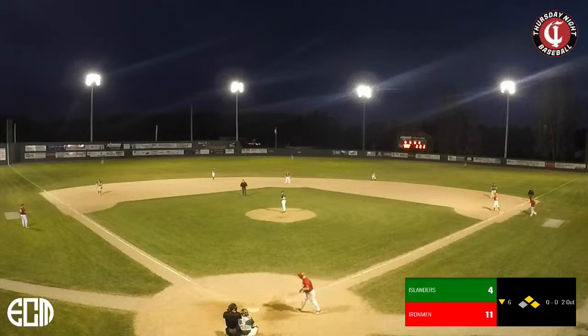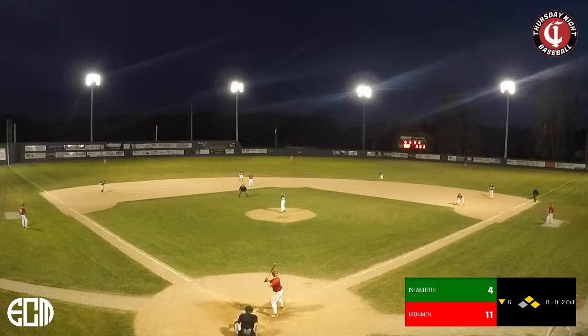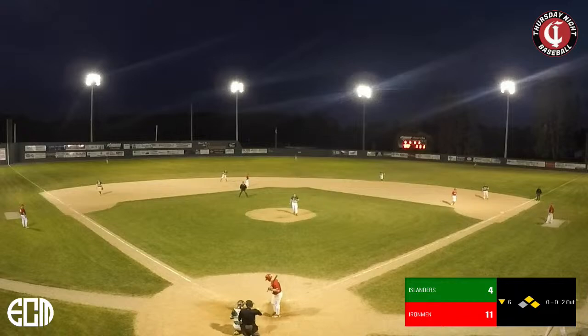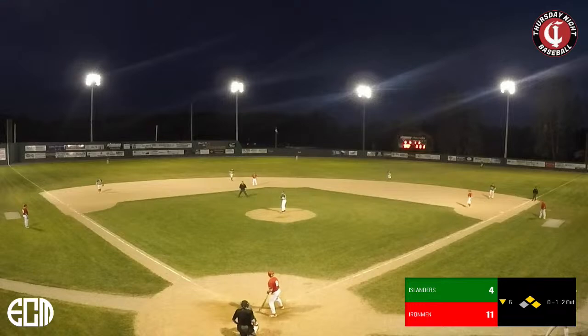He's 0 for 1 in the ball game, has 2 walks, a run scored, a sac fly RBI, and a stolen base. His only official at bat was a pop out to second, and that is in there for strike one. 11-4 here in the bottom of the sixth inning. The Ironmen 11 runs on 12 hits. They have not committed any errors. The Islanders 4 runs on 6 hits, and they have committed 1 error.